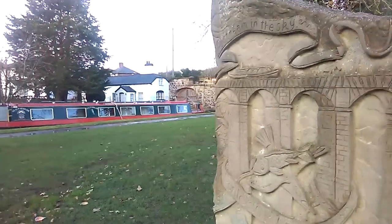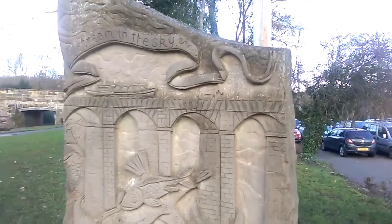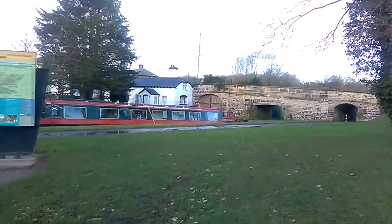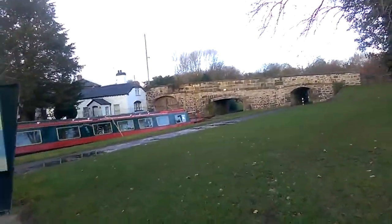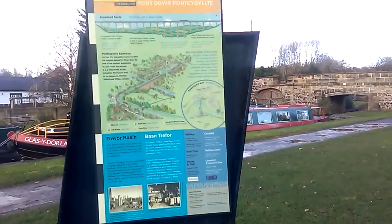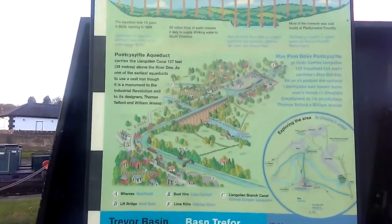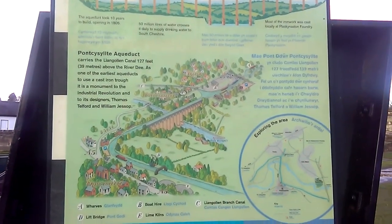Right, here we are at the Pontcysyllte Aqueduct, built by Thomas Telford in Trevor, just over the border into Wales, I think. And this is the canal basin where they park up the boats. There's a map here showing the actual aqueduct, Pontcysyllte Aqueduct. And there's Sam.